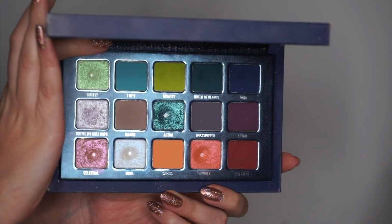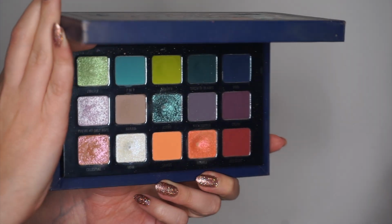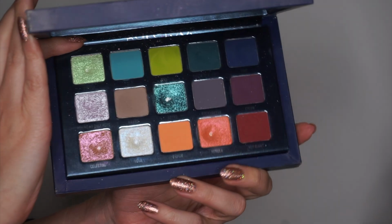We have another palette that I have not reached for yet, but I will reach for in August because I did roll this one into my eyeshadow project, and that is the Club Nebula palette. So this is one that I absolutely adore. It was limited edition. It is a collaboration with Angelica Nyqvist. It's a beautiful, beautiful palette, and I absolutely adore this one.